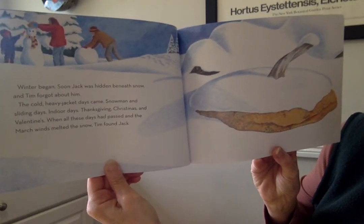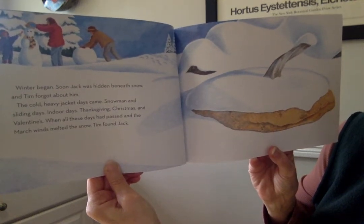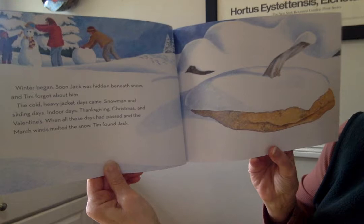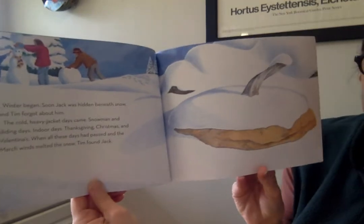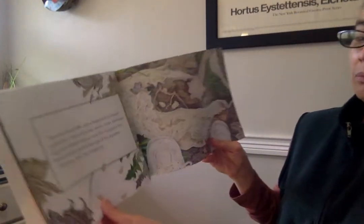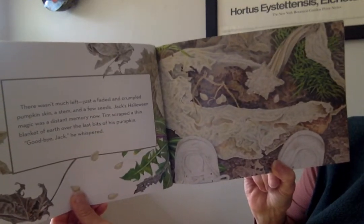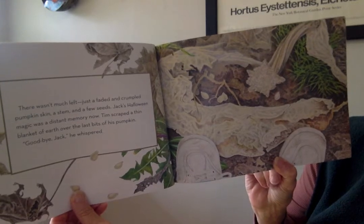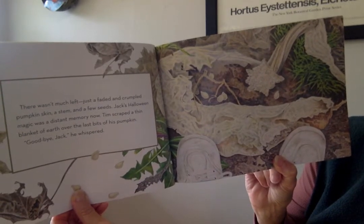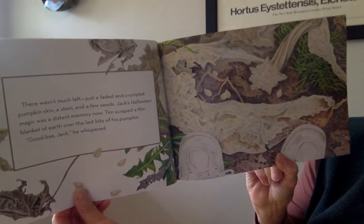The cold, heavy jacket days came. Snowman and sliding days, indoor days, Thanksgiving, Christmas, and Valentine's. When all these days had passed and the March winds melted the snow, Tim found Jack. There wasn't much left. Just a faded and crumpled pumpkin skin, a stem, and a few seeds. Jack's Halloween magic was a distant memory now. Tim scraped a thin blanket of earth over the last bits of his pumpkin. "Goodbye, Jack," he whispered.